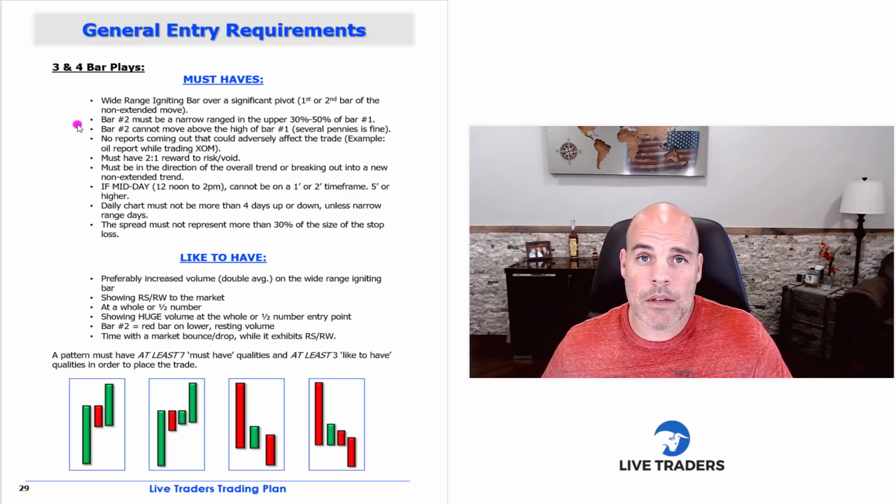As we talked about in the video with Will, many of you are glossing over these things. You're not actually going check, check, check, check, check, check. You're just going, oh, I think it has that. Oh, I think it has that. And you know how many times I see people take a 3-bar play when bar 1 and bar 2 are nowhere even close to equal? Bar 2 is clearly a higher high by 30, 40, 50 cents. Just because it's narrow range doesn't mean it's a resting bar, okay?